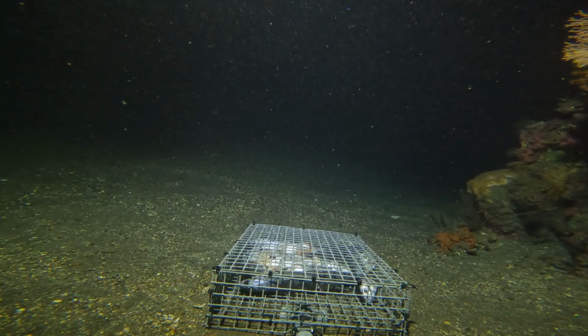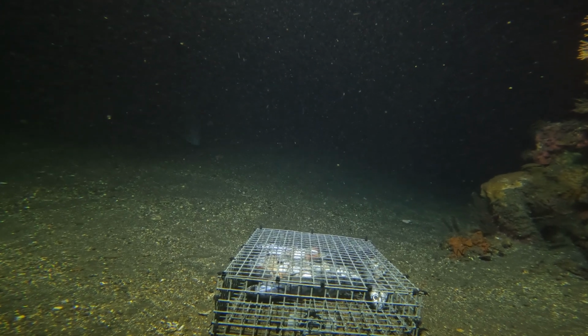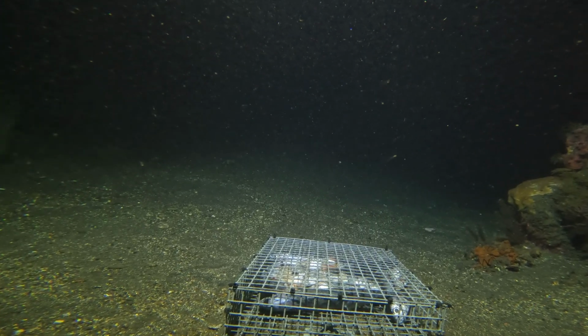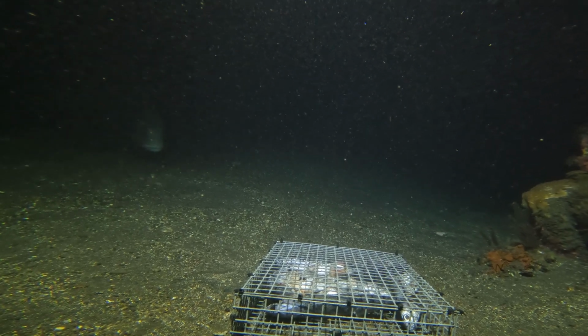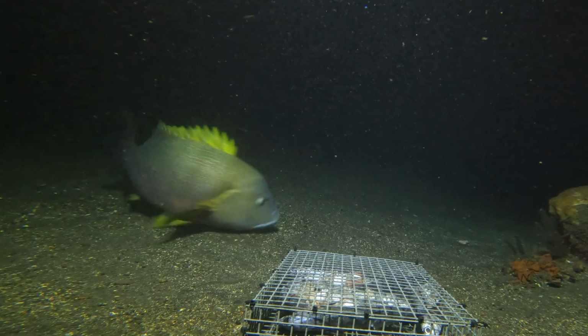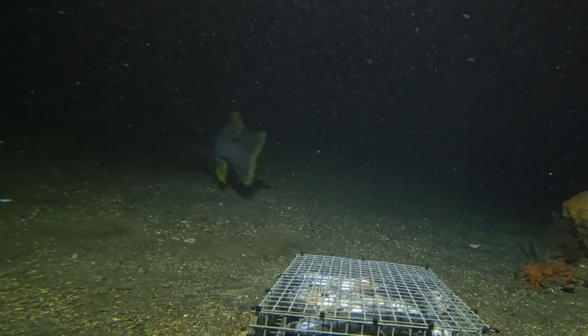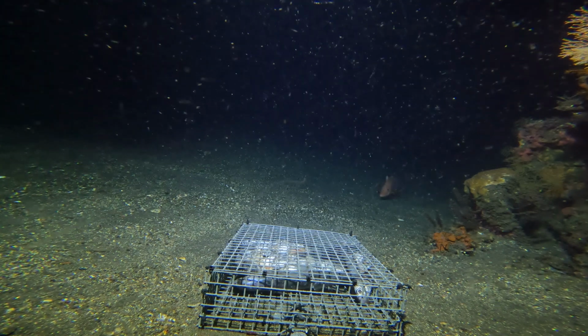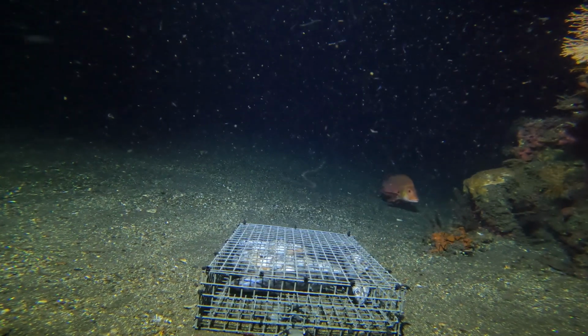However, we were here for the big stuff, and after a few distant approaches, the silvery fish we saw at the start of this drop eventually emerged out of the shadows. This is a massive blubberlip snapper. However, unlike a lot of other snapper species, the blubberlip is often solitary, although later on in the night he was followed back to the cage by another predatory snapper, the humpback snapper.